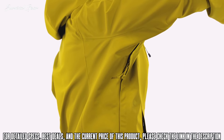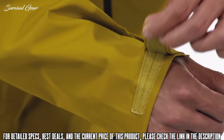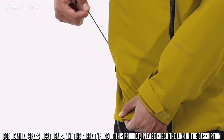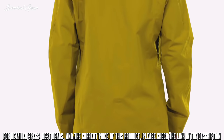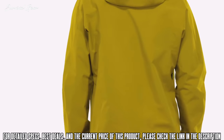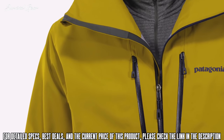Welted pit zips dump heat. Gusseted underarm panels allow maximum overhead reach without pulling up your jacket hem. Low-profile cuffs seal with hook and loop to keep out the weather. The hem adjusts to seal out the wet, and an elasticized pant attachment strap at the inside lower back eliminates gaps on powder days. A concealed Recco reflector makes you more searchable to professional rescuers. Born from tradition and infused with modern alpine technology, our men's Triolet jacket maintains its mountain focus the way a hard shell should.